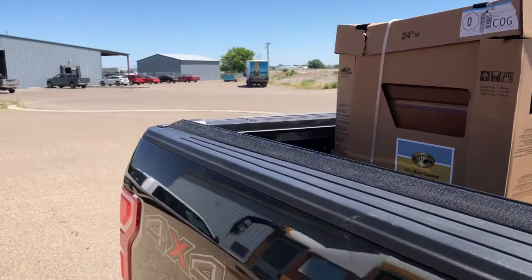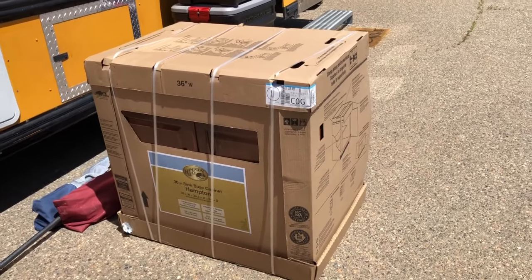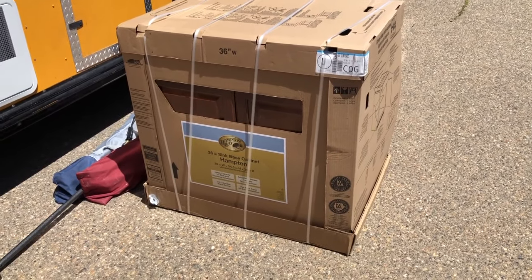Upon learning at Home Depot that there was a limited supply on these, we made some choices and grabbed what we thought we needed for the bus. And then Randy's inside with two 18-inch cabinets with drawers. So he's modifying the drawers and upgrading the drawer rollers on those. So let's go check in and see what he's up to.